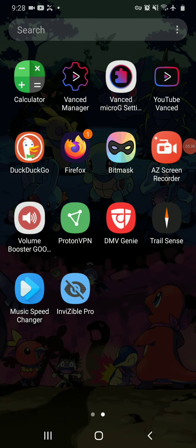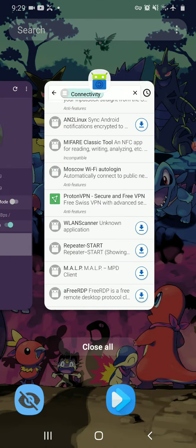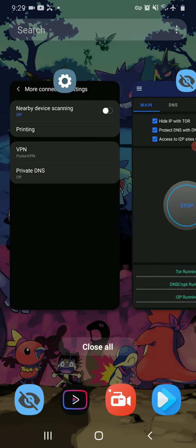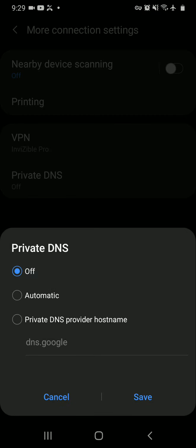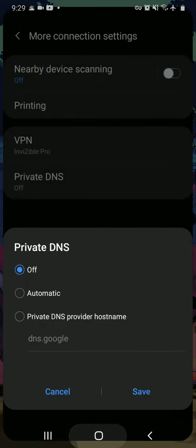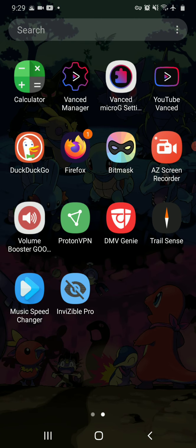The final part of my recommendations: I would recommend putting dns.google as your DNS. Let me see if I can search my settings. So there you go. If you go here to Private DNS, you click private DNS provider hostname and just put dns.google. Don't worry, it's not going to connect to Google. So just put it there. I don't have it on because this is the final thing I will be showing you.